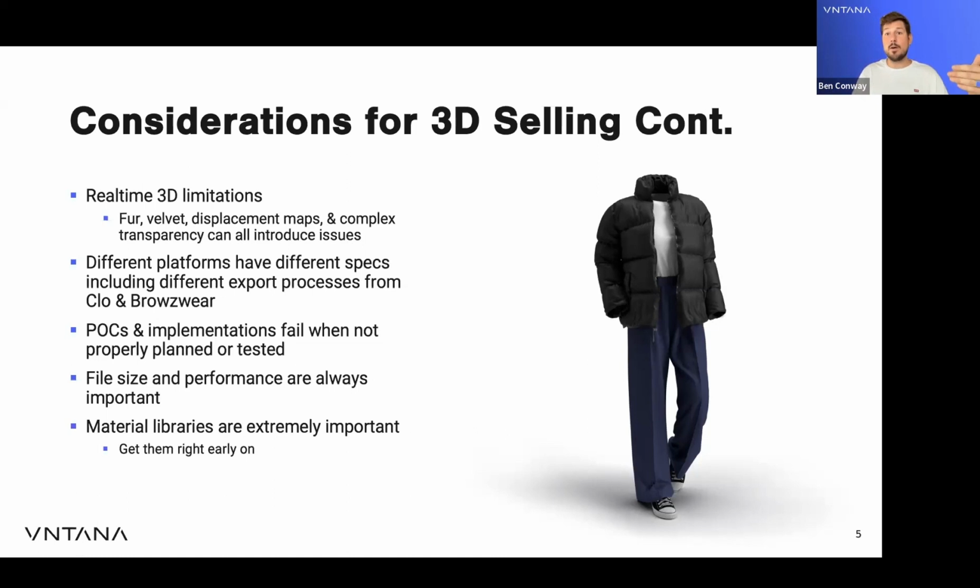But all of these are things that you should think about, because what'll happen, and we've seen this happen again, is, okay, we're ready to do 3D, and they've got scans of boots, for instance, and the boots have fur, and in reality, they just don't look good. They don't look the way that they should. But the problem is they already got the e-com team to sign off on this test, and they hadn't really thought about the fact that, oh, this is actually going in a real-time environment. And so now it's not going to look the way that it should or won't work at all. So that's really important to think about.